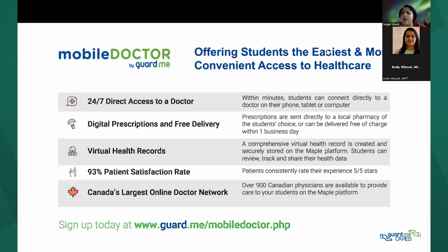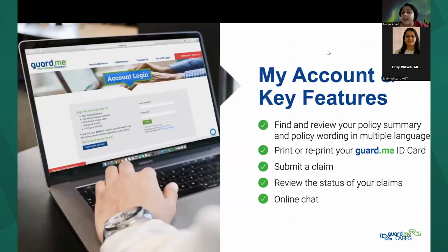You can see a doctor on your phone or on your laptop. It is super convenient and easy, and I strongly suggest using that whenever you want to go to a walk-in clinic or see a doctor for something that's non-urgent and not threatening.